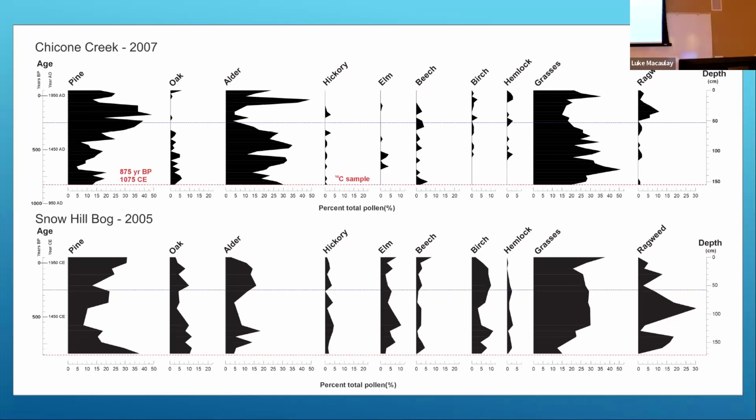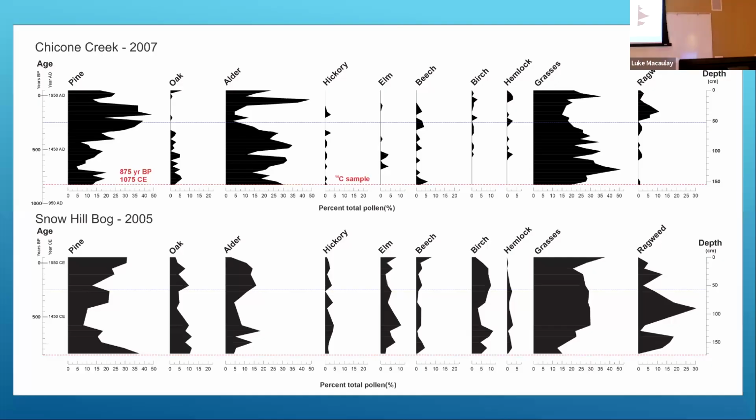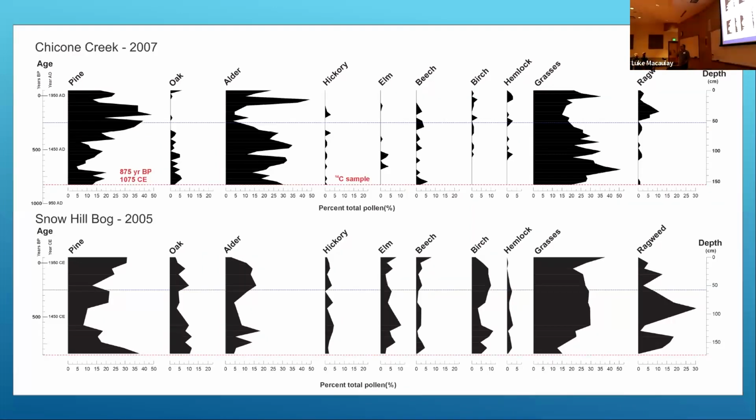And then 15 years went along. I got involved in lots of other things. I tend to have projects find me. And so a lot of other projects found me in those 15 years. And then Gabe emails me, I think about a year and a half ago now, and goes, hey, I saw the work you did at the Snow Hill site, because I think, if I'm not mistaken, this was published in a report for the Nature Conservancy at the Furnace Town some years ago. So he had seen it through that report, I believe. Correct me if I'm wrong, Gabe.